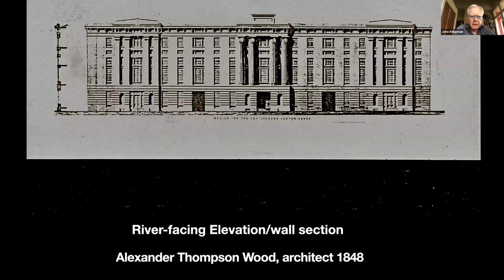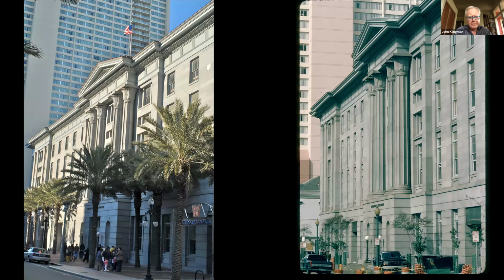So here you can see the elevation as designed by A.T. Wood. This is his elevation drawing on the left. There's a little section through the building. And you'll notice that for a 19th century building, this building is quite simple. And that was one of the things that the Treasury Department liked about Wood's design, that the simplicity of the building denoted something not ostentatious or elaborate, so that the federal government was not wasting the taxpayers' money. They were doing something very straightforward.